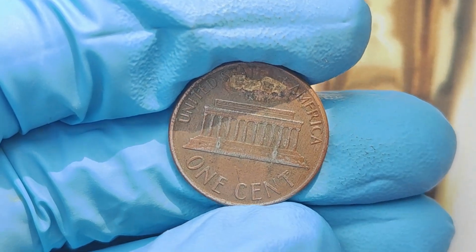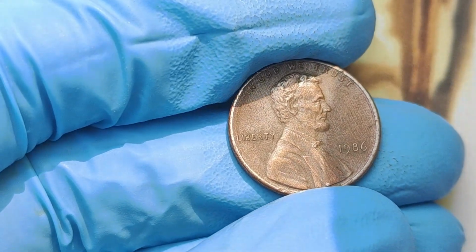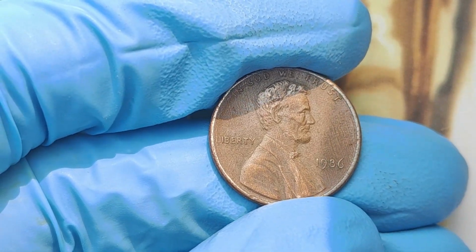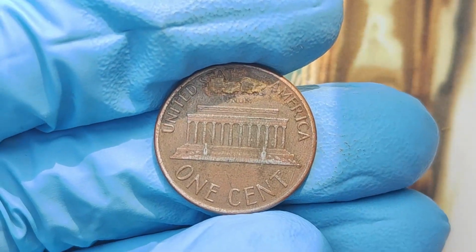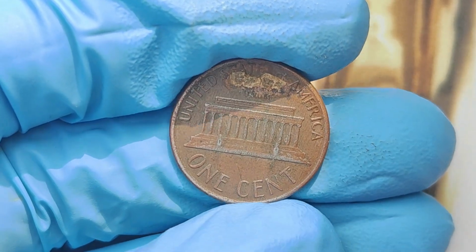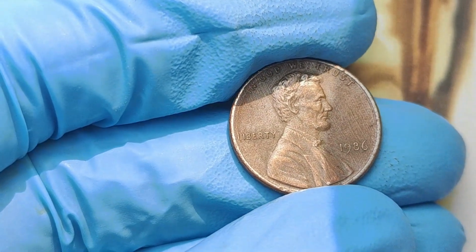Now, let's get to the part you've been waiting for: the current market value of the 1986 no-mint mark Lincoln penny. As of today, this rare coin has sold for as much as $4.5 million at auctions. Yes, you heard that right. Imagine paying off your mortgage, buying your dream car, or even retiring early, all because of one penny. So, how do you know if you have the real deal?